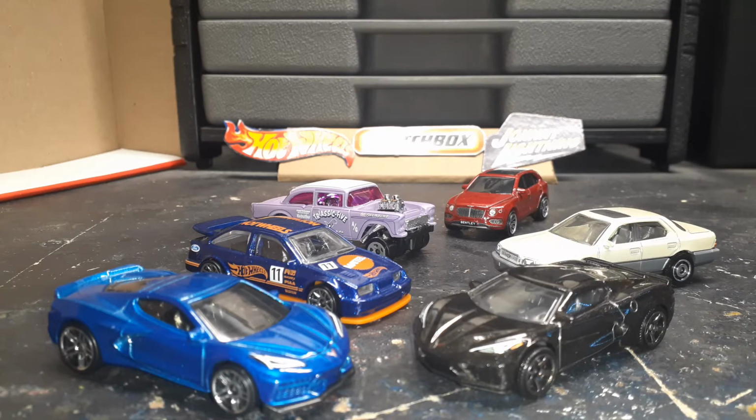Bam, and there we got it, folks. 3 Matchbox, 3 Hot Wheels. This is the preview to the shout out Friday Fiesta. I hope you're having a good time. Man, guys, let's get a closer look.